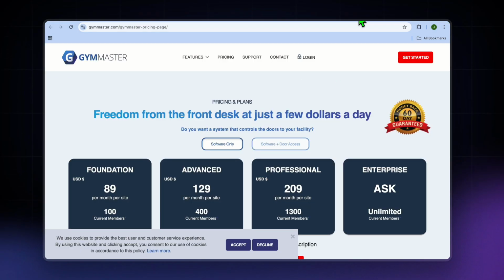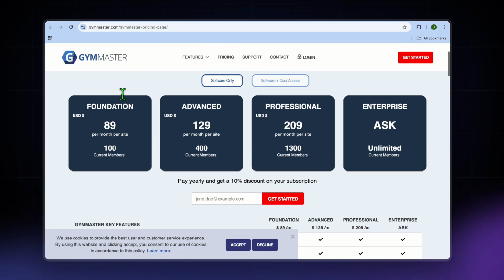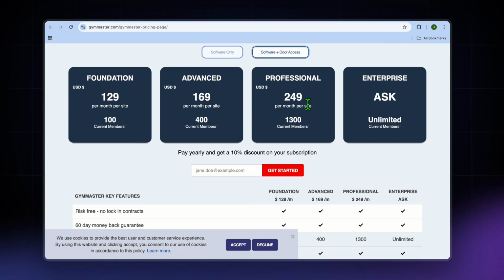And if we were to check out the pricing, you can see right here that for the software only you can get started for $89. If you want the software plus door access, it would start off at $129 and it can go up to $249 depending on the number of members that you have.